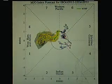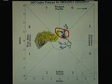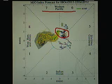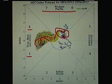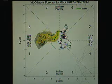Now, the MJO, pretty favorable coming into the next couple of weeks. Right now, negligible, very little MJO activity observed in the western Pacific here in phases 7 and 6. But then the MJO is forecast to come around through 8 and 1 over the next couple of weeks. And that should open the door for the possibility of Atlantic Basin or Western Hemisphere development.